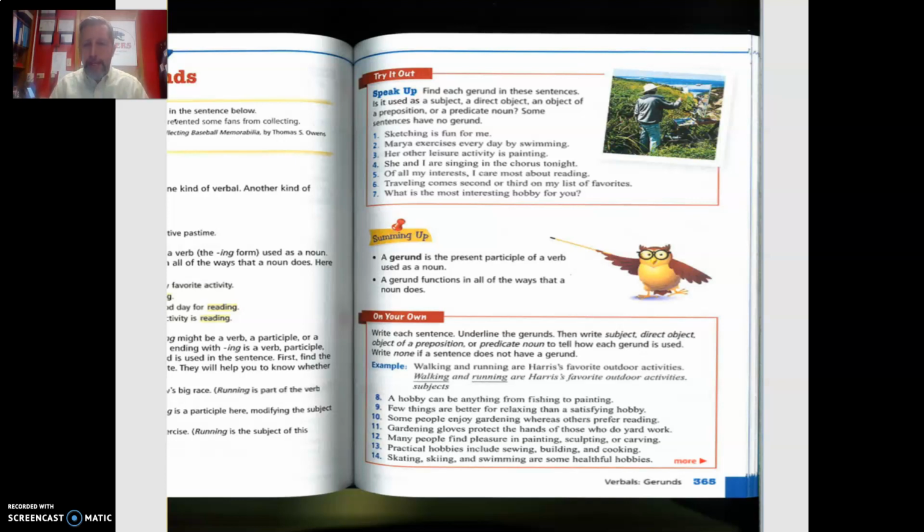Let's take a look on top of page 365, y'all. Speak up. Find each gerund in these sentences. Is it used as a subject, a direct object, an object of the preposition, or a predicate noun? Some sentences have no gerund, so they're trying to trick you. They're some tricky guys. All right, so we're looking for ing words. Number one, I spy with my little eye an ing word, and that is sketching. All right, so we found our gerund. Good.